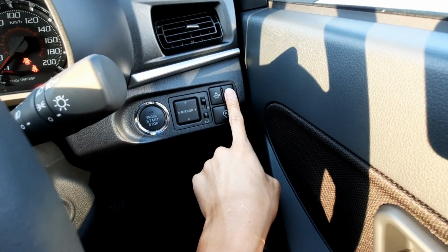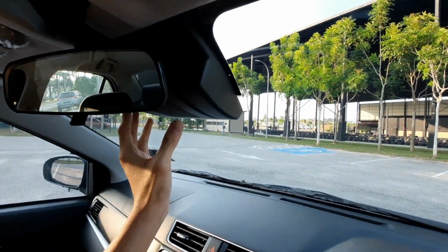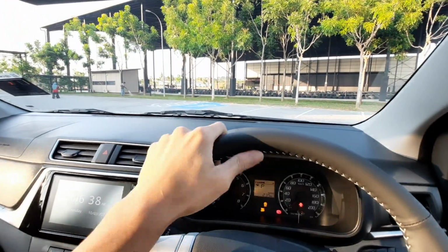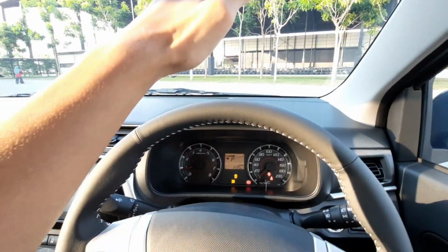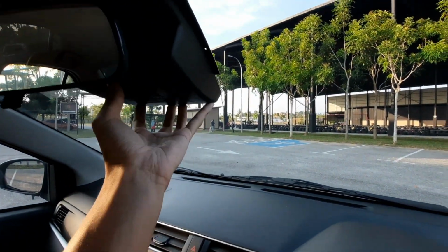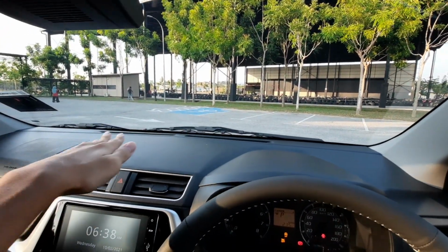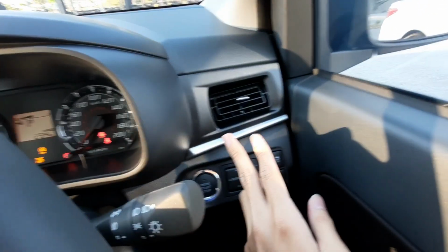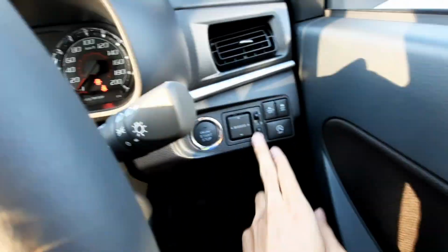And this is to turn off your traction control, and this is to turn off the Advanced Safety Assist 2.0. So this is the first advanced safety feature in the A segment sedan, because only the Bezza offers autonomous emergency braking with pedestrian detection, which the Saga does not offer. So to me, this is a plus point for the Bezza.